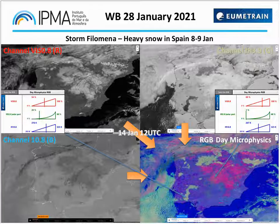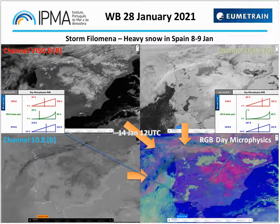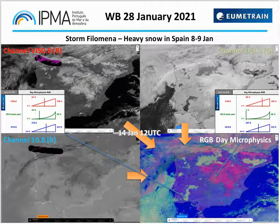Looking at the RGB microphysics and comparing it with the previous RGBs, we can see that it's not remotely similar to a true color RGB, and as seen before with the 0.8 VS and the 10.8, and mainly with the last one, we have a poor contrast between fog and snow.